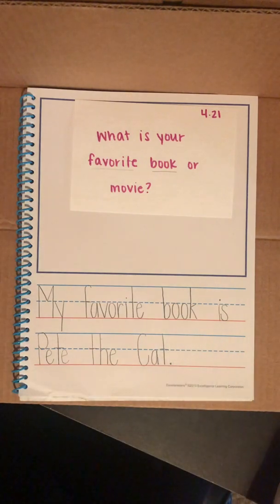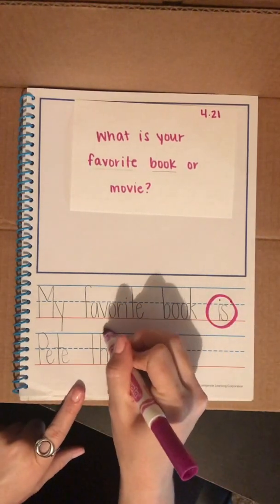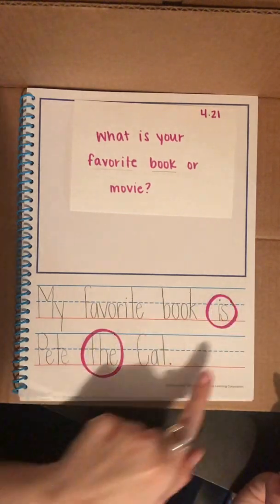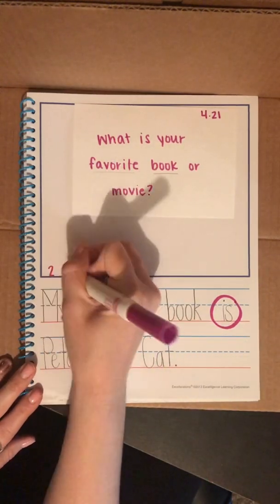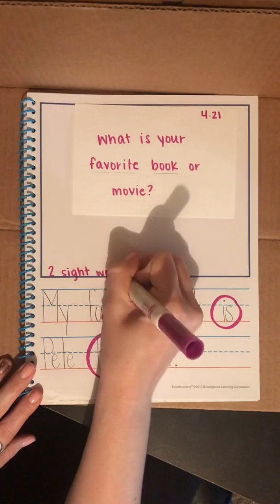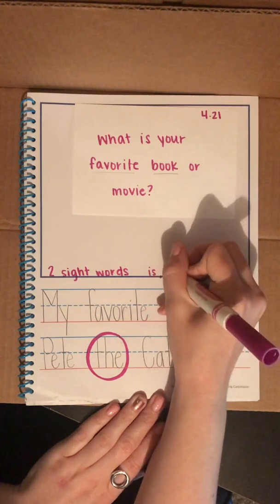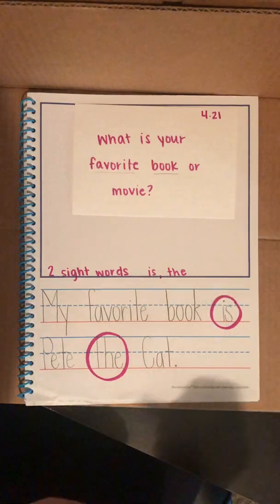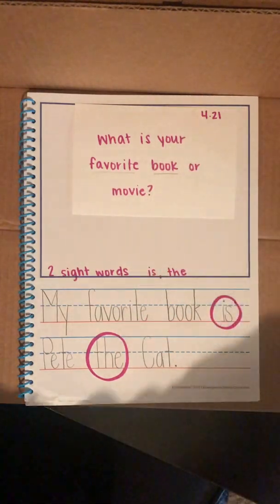Good work. And so today, I want you guys to circle your sight words that you use in your sentence. So Miss Hoffman used the word is, and I used my sight word the. So I used how many sight words in my sentence? 2. So I'm going to write 2 sight words. And I'm going to write them up here. Is and the. Good job. Now I'm going to go back and draw my picture of Pete the Cat, and I'll see you guys back in just a little bit.